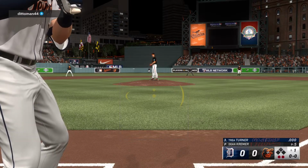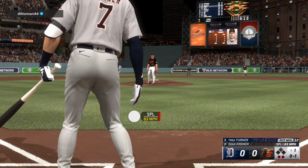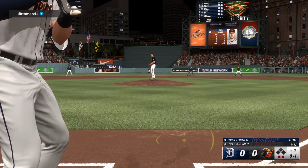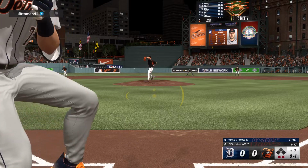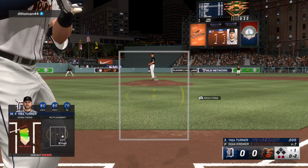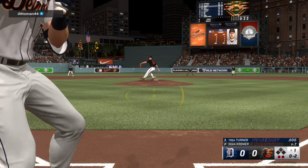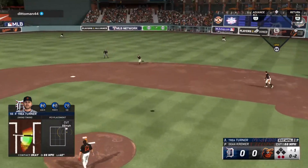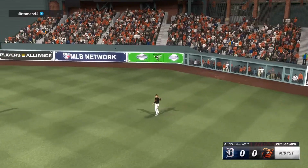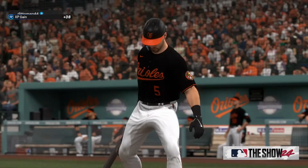Here's Trea Turner. And first offering is fouled off. 2 outs. Strike two. 0-2. Mitchell makes a move towards the gap, and puts the squeeze on that one. And that'll do it. Bottom of the first.